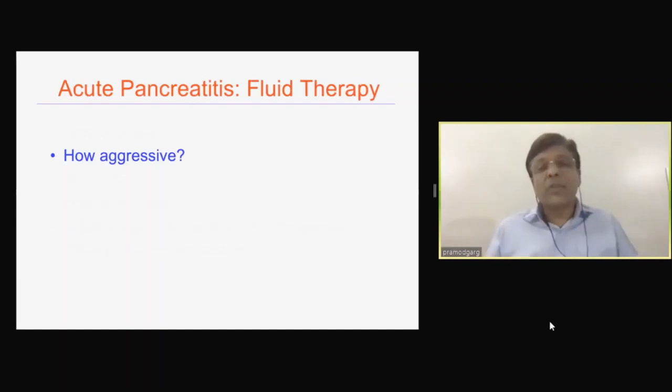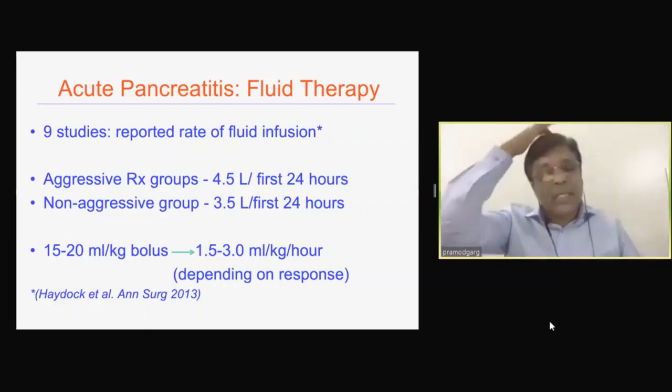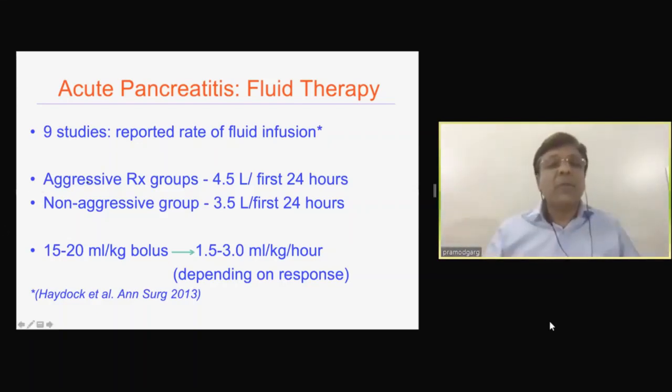So how aggressive should one be? Do you give a lot of fluids or give less fluid? Now, there is a lot of confusion about aggressive fluids in the literature. So there was a systematic review of 9 studies. We showed the aggressive treatment group received about 4.5 liters of fluid in the first 24 hours, while the non-aggressive group received 3.5 liters. So it wasn't actually 6 or 7 liters. And various people use various strategies, anywhere from 15 to 20 ml per kg bolus fluid, followed by 1.5 to 3 ml per kg per hour infusion for the next 48 hours or so, depending on the response.